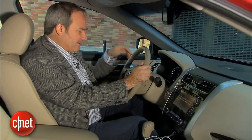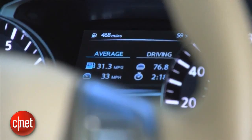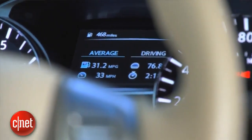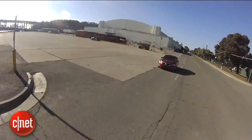On this center screen here in the instrument cluster, I can also go through a lot of my information sources, audio sources. I can of course see fuel economy, but I can also see phone, navigation, and all that good kind of stuff.